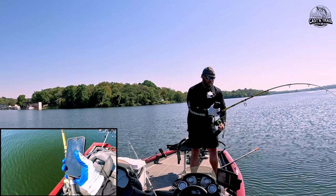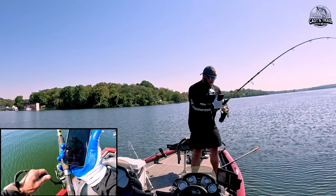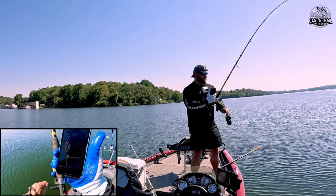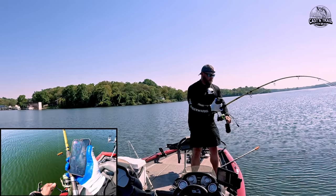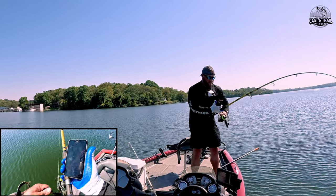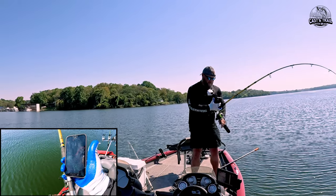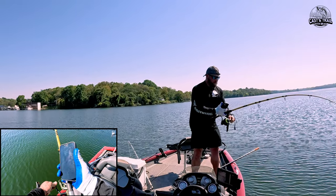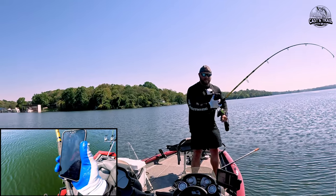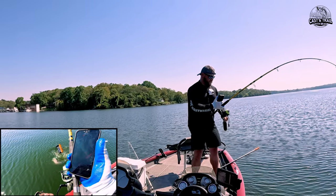Now that felt like a blue. Taking my time with him. Don't want to horse him in out of that deep water. Got to let their air bladder, got to let them burp on the way up. Got to protect them, keep them safe. Not trying to kill these fish. Not today. If we catch any small ones, I might keep one or two, but that is not a small one. Another 15, probably close. Yeah, 15.